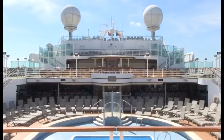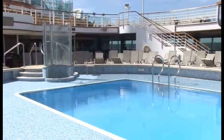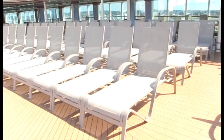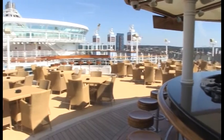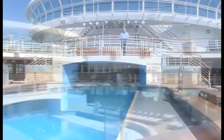Well, here we are, top deck of Ventura. There are 4 swimming pools on Ventura, so you can have a splash when you're on your cruise adventure. There are plenty of sun lounges if you fancy just chilling out by the pool with a book, with a drink in your hand. And if you need a drink, you'll find that from the Breakers Bar, which is here. And if you fancy a spot of lunch, head to the poolside grill. Do you know what? I could stay here all day.